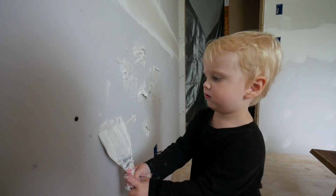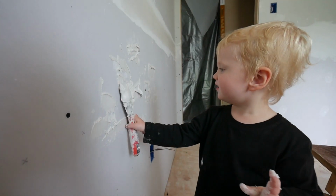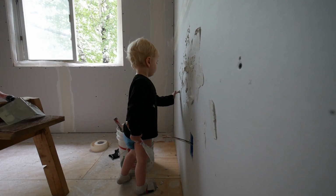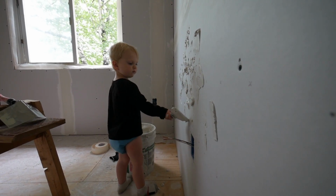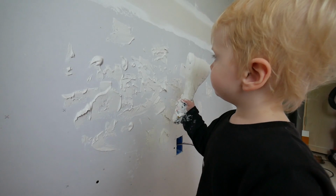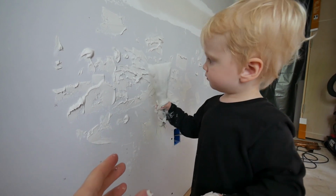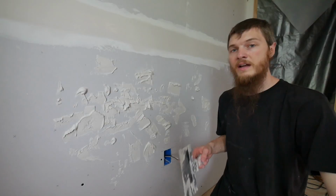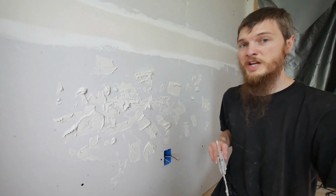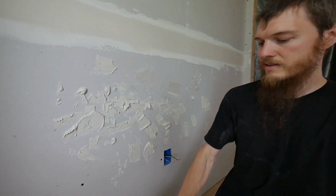Yeah, put it on nice and thin. Alright, Maverick. It's looking good, but I think the tool's getting a little bit messy. Can I clean it now? Thank you. As you can see, he knows his stuff and he puts my work to shame. He's a good helper. Just gonna clean this up.